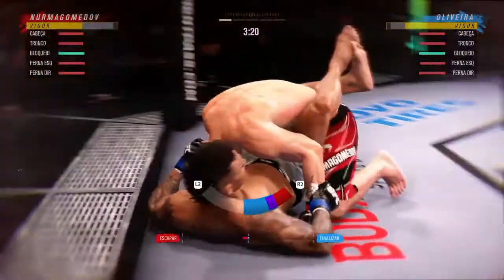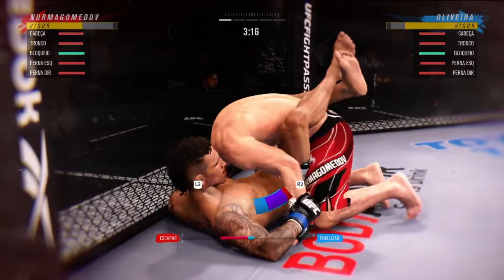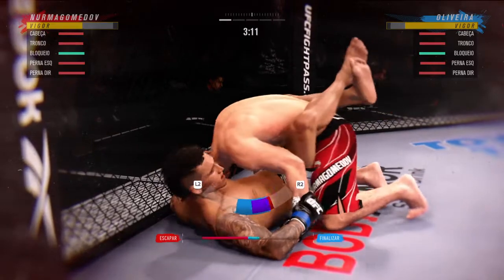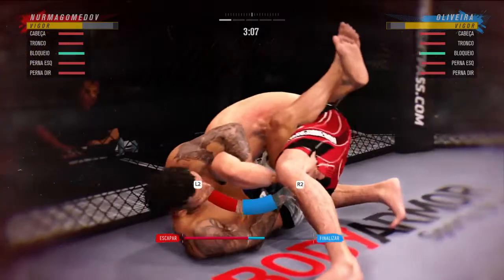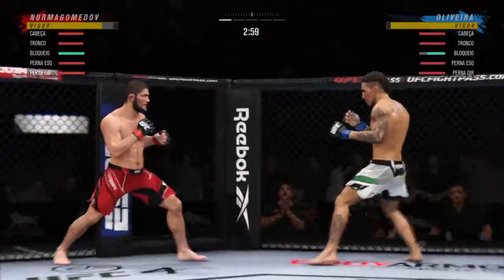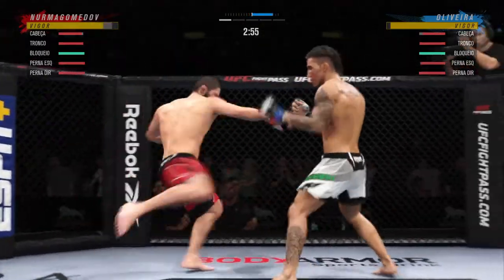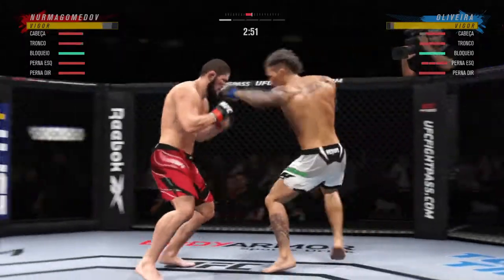Now trying to hip escape. He's just trying to move out of this position off the bottom. Not the arm, it's the shoulder pressure that usually makes him tap out. Both fighters back to their feet now. So just over 20 total strikes have landed for Charles Oliveira. Great punch landed with so much power.